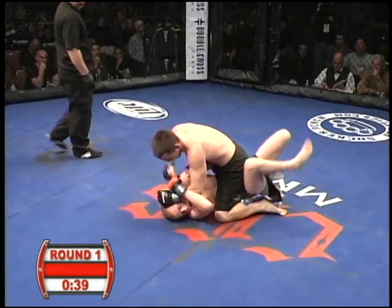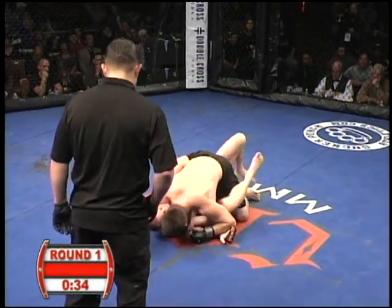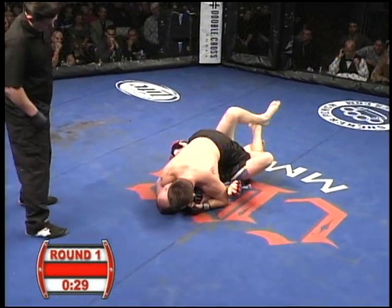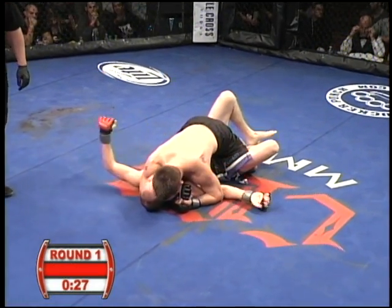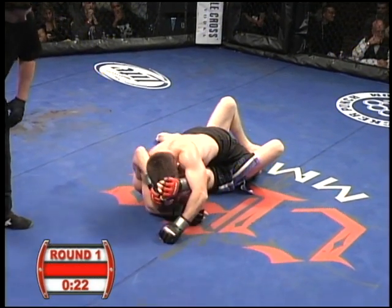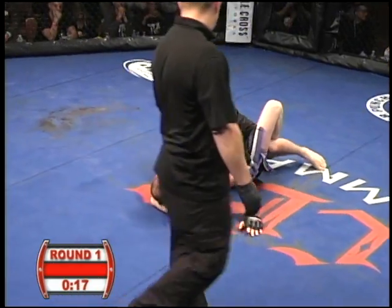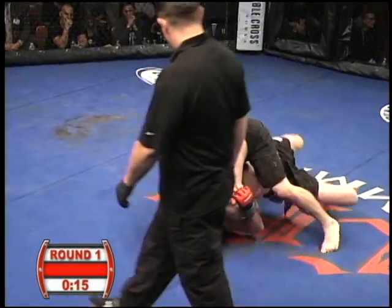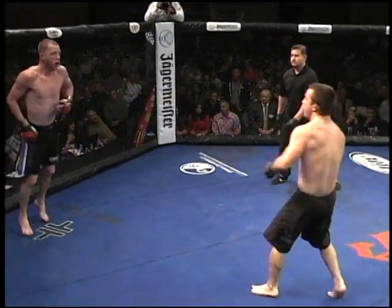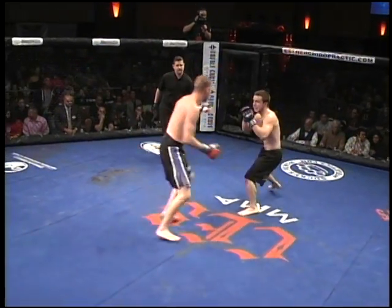I think he just walked his way in a mount. Great job by LeRoux there. 37 seconds to go. And you see what Marmas just did? He just brought him right back. He recovered mount. He's back to half. And he's back to his feet. Great job by Marmas. Nice job by both fighters getting back onto their feet in the final 10 seconds.